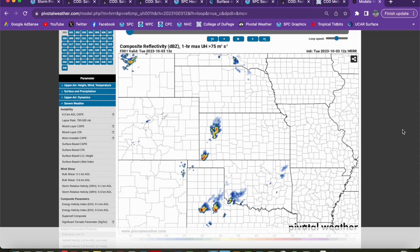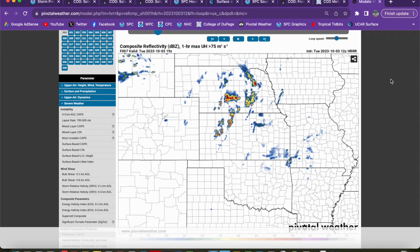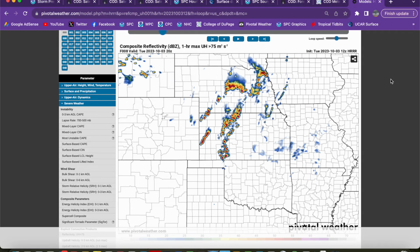All right, let's take a look at some convective allowing model data. This is the 12Z HRRR we'll start off with, initializing some of those storms across West Texas into the western half of Kansas, dissipates those as we go into the late morning, early afternoon hours, and then by about, again, 19 to 20Z, 2 to 3 p.m., we start to see robust storm initiation here, all the way from the Kansas-Oklahoma border up into Nebraska here.